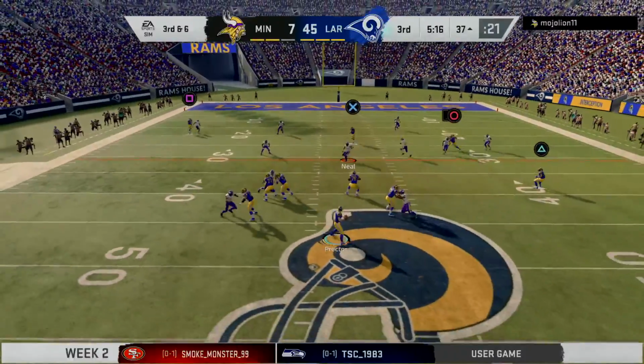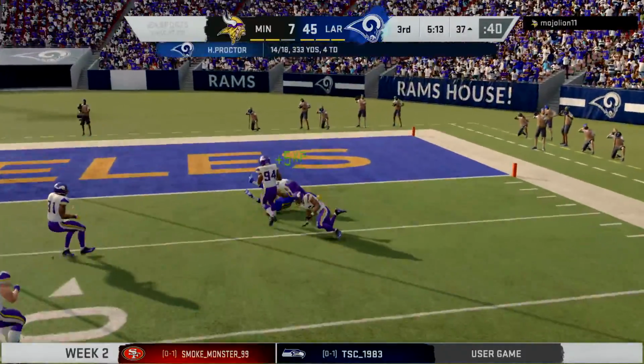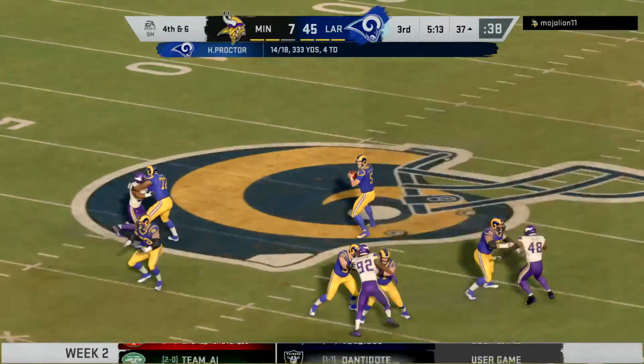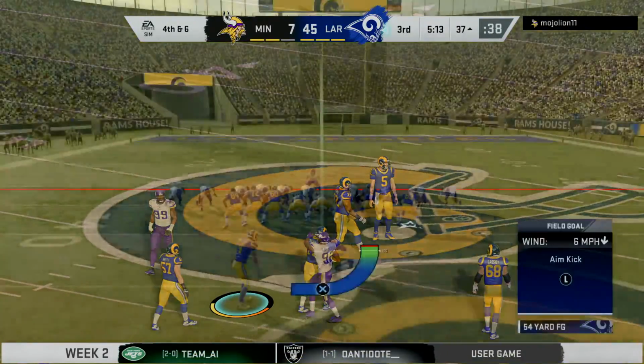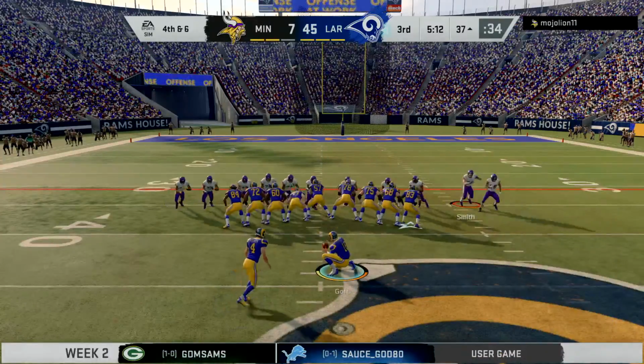On 3rd down, Proctor. And that will be incomplete. Finally, a good play there defensively on the deep ball. The secondary has had its struggles this entire game. Offensively, they've had their way with them.